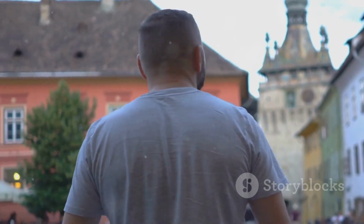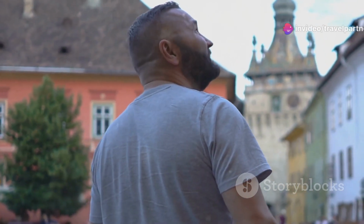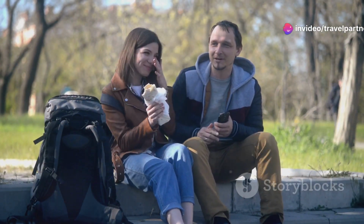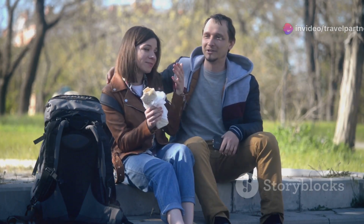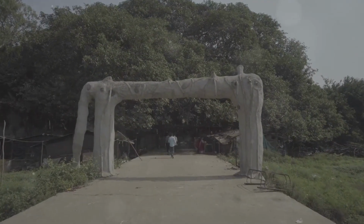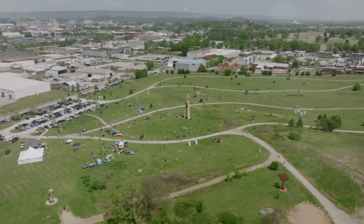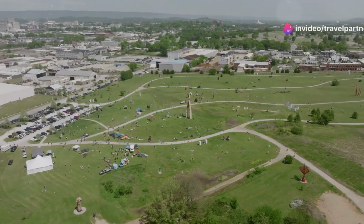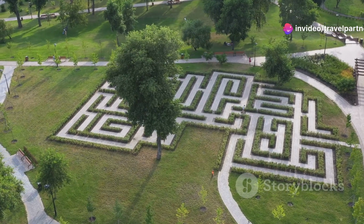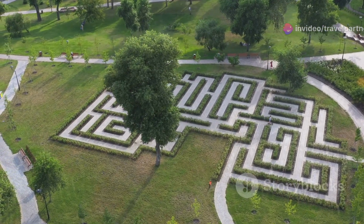Look, I know what you're thinking. Enough history, enough museums, enough heavy stuff. You came to Gdansk to relax, to unwind, to eat your weight in pierogies. And you know what? You deserve it. That's where Oliwa Park comes in. This sprawling green oasis is the perfect escape from the hustle and bustle of the city. We're talking lush gardens, serene ponds, hidden pathways, the works.